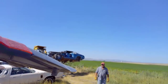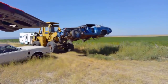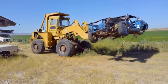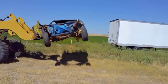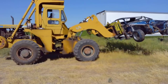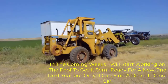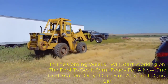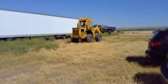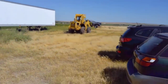Alrighty, I'll meet you guys on down there. I'm gonna let them catch every weed known to man. Gosh, that's such an easy fix. Alright, I'm gonna put this down a little, that way I can lift this up high and out of the weeds.